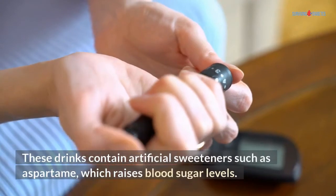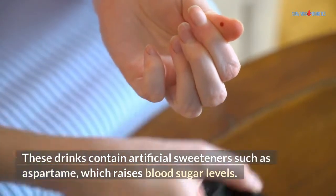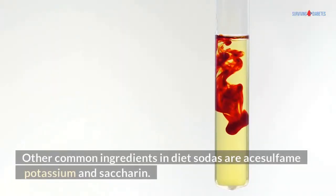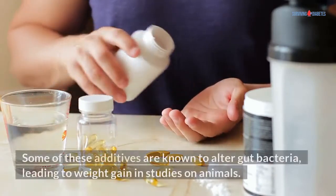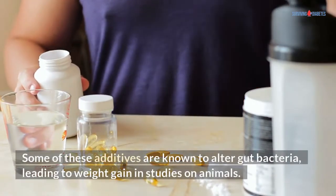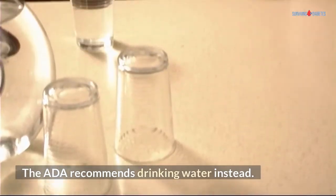These drinks contain artificial sweeteners such as aspartame, which raises blood sugar levels. Other common ingredients in diet sodas are acesulfame potassium and saccharin. Some of these additives are known to alter gut bacteria, leading to weight gain in studies on animals. Some studies have linked sorbitol to diarrhea. The ADA recommends drinking water instead.